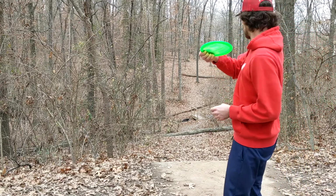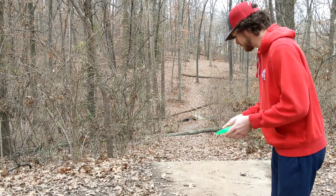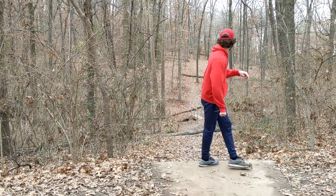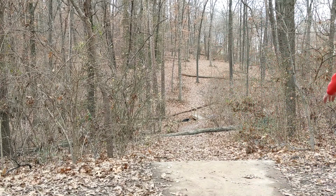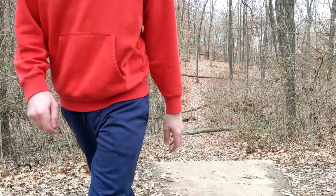I guess I'll try to put a little anhyzer on this and have it cut through the gap over to the right. Decent distance, but too far to the right.